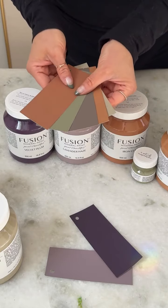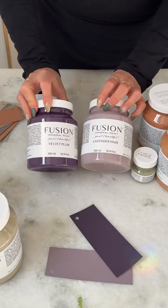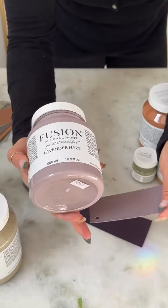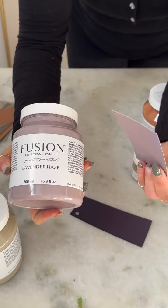Phenomenal. Really, really beautiful. Okay, now let's chat about purples. We know people have asked for purples forever. So here we are, finally. I love lavender. Lavender is so pretty. I have it in my home everywhere. It smells beautiful. So this one's called Lavender Haze, and it's really just such a super beautiful color.